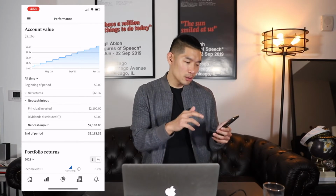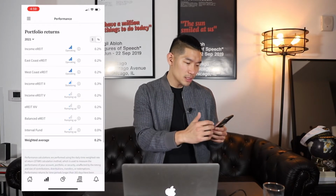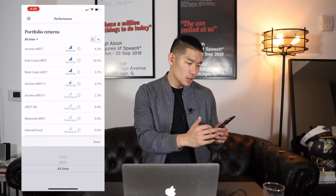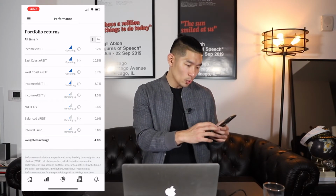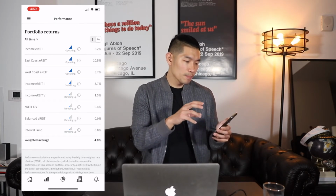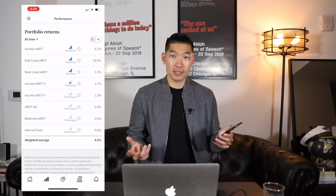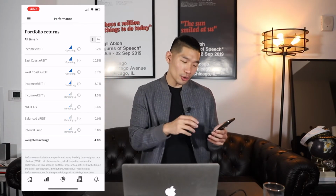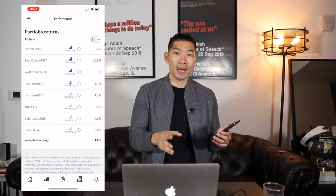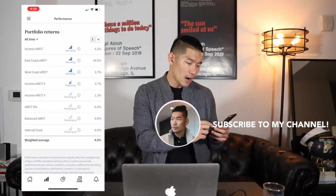At the end, I have $2,163, and you can scroll down to see the portfolio. All time, you can see the different percentages in the returns. The East Coast one is probably the best one right now at 10%. You can see other ones ramping up, stabilizing. It's interesting to see, these are basically different real estate investment trusts, or REITs, that you're investing into. You can easily invest in different REITs in your other stock portfolio as well. I could also invest into different REIT accounts in my Robinhood. As you can see, my East Coast is at 10%, and my weighted average is at 4%.